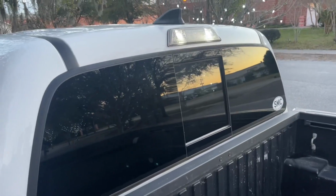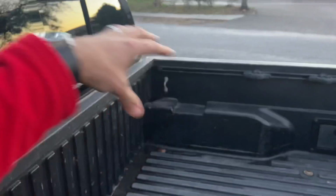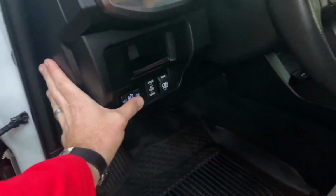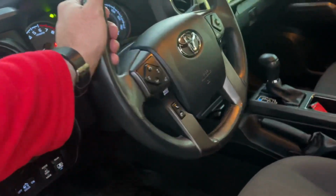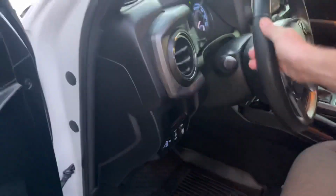All right, so yeah, you could buy yourself some type of LED light setup and do all that if you want to. They make so much aftermarket stuff for trucks. This is the control for the back window. And on the steering wheel, you got your audio functions, Bluetooth and all that. And for the most part, pretty basic.